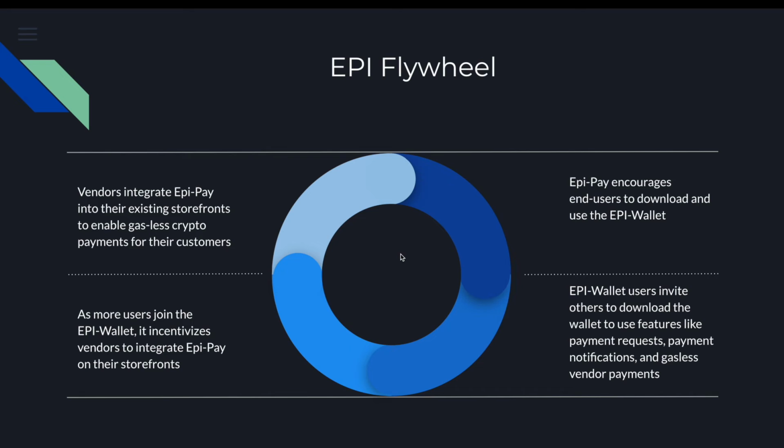The EPI flywheel is how these two things work with each other to expand on their usage. Vendors integrate EPI Pay into their existing storefronts so that they can enable gasless crypto payments for their customers. EPI Pay encourages end users to download and use the EPI wallet. As more and more EPI wallet users grow, they invite other users to use features like payment requests, payment notifications, and gasless payments when they're shopping online. As more users join the EPI wallet, it incentivizes vendors to integrate EPI Pay into their storefronts, and thus the flywheel is completed.